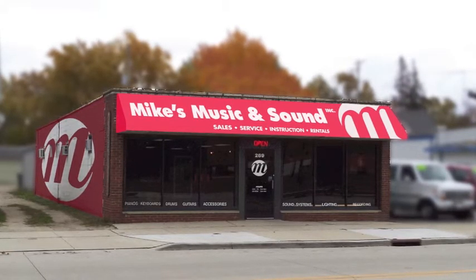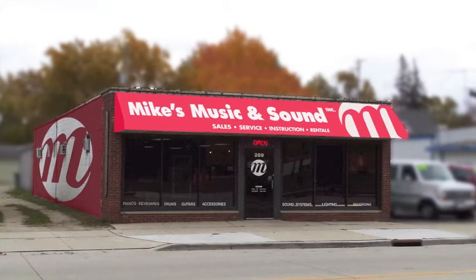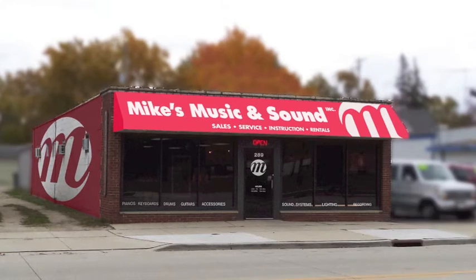I think you'll agree that this new identity for Mike's Music and Sound is an accurate reflection of the quality of the service and merchandise found there, and the energetic, friendly, and knowledgeable staff.